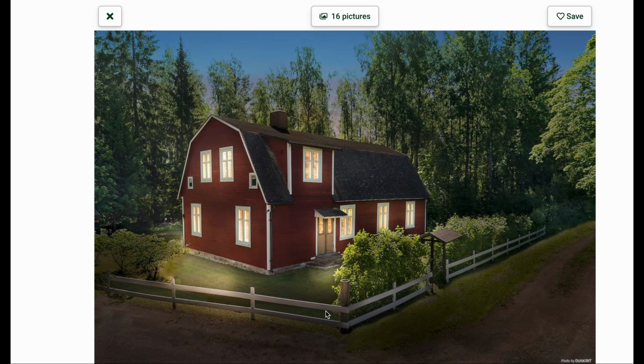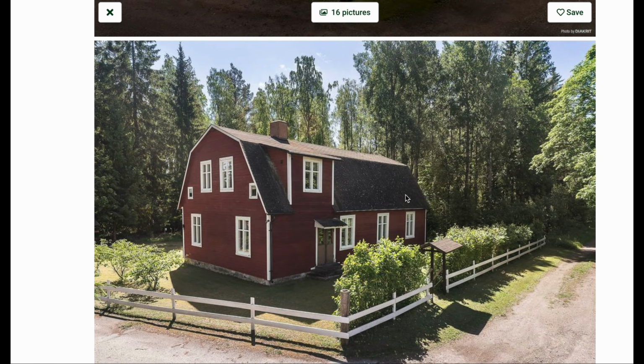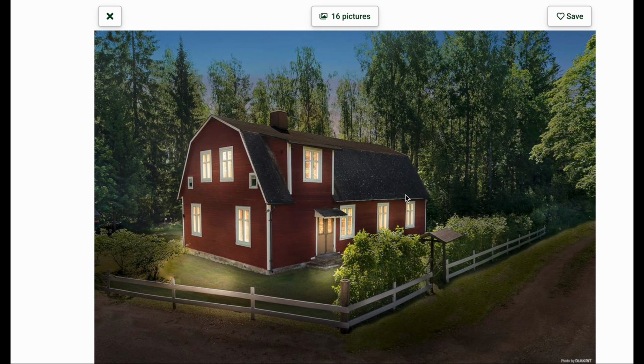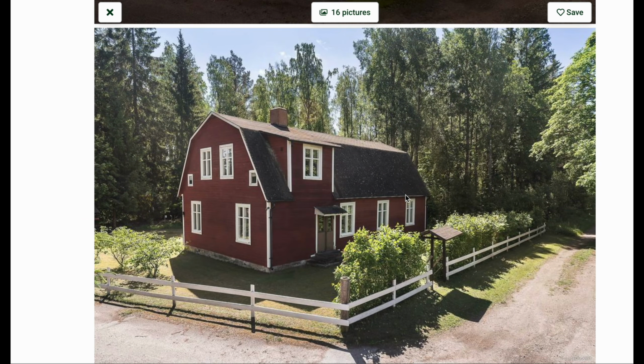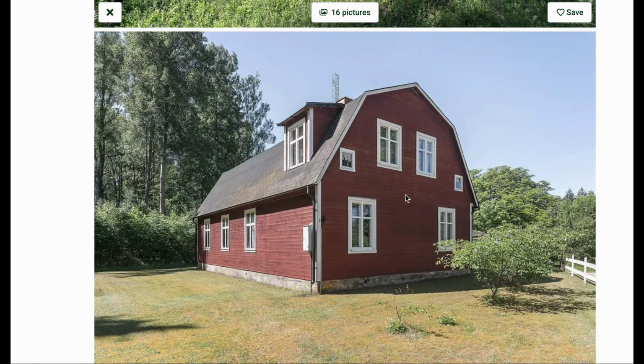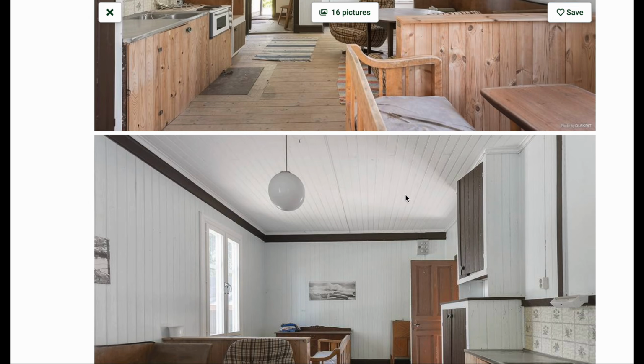It looks a bit unreal, I feel. But that is the house. Yeah, this might be photoshopped actually. But that's the house, the real house, a very Swedish house. That looks quite nice from outside, I would say. This is inside.